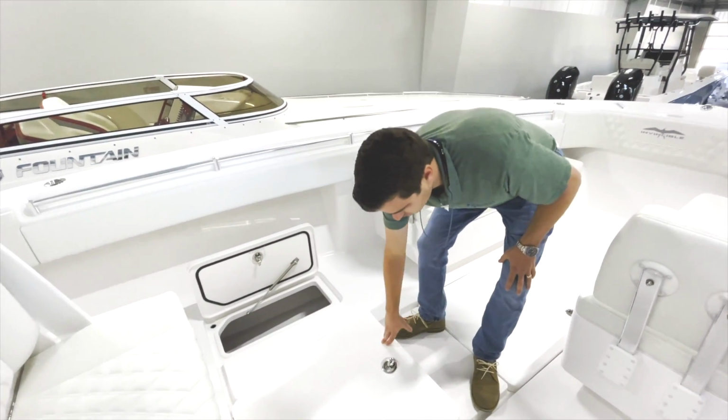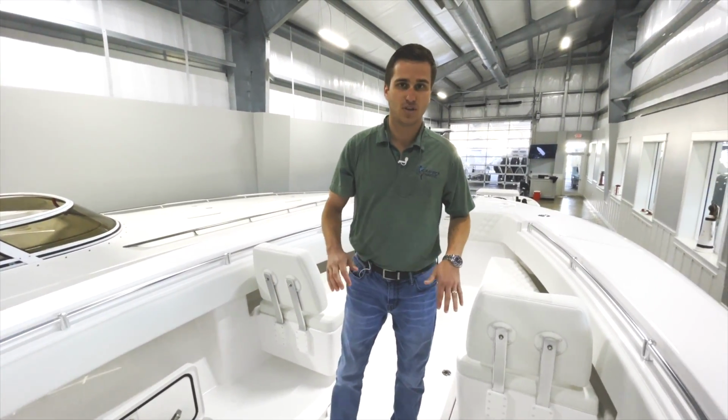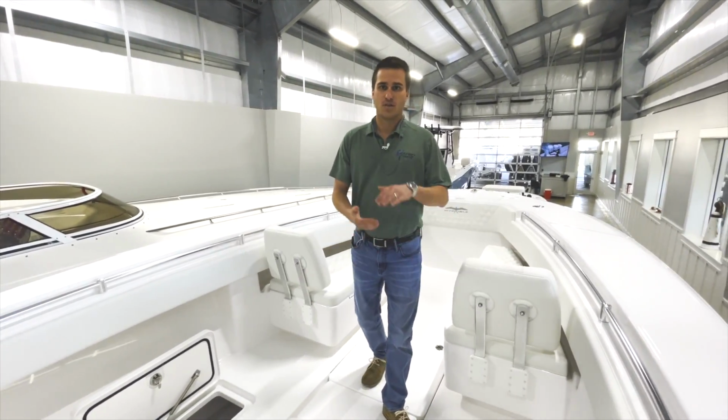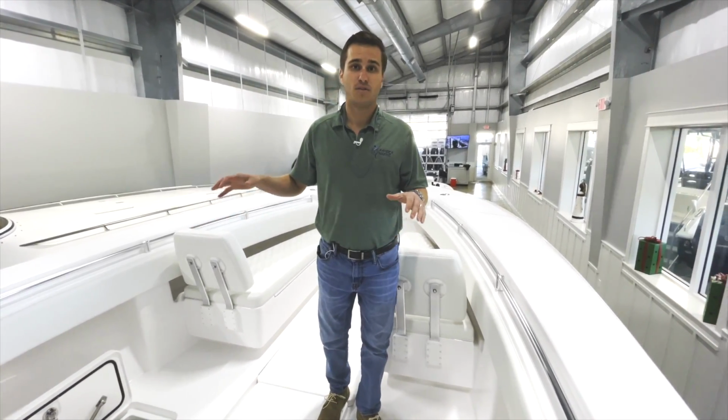Same situation, double shocks. Compression latches give you a real nice fit and finish. As you can see, I'm stepping on the boxes and they're very stable. I don't feel the compression going down or anything like that. On your side boxes, that's storage.